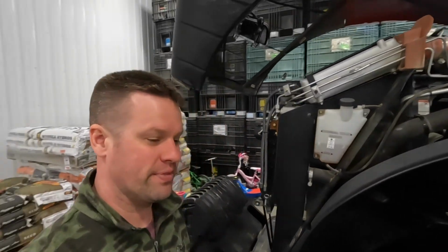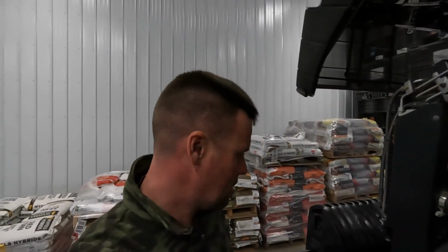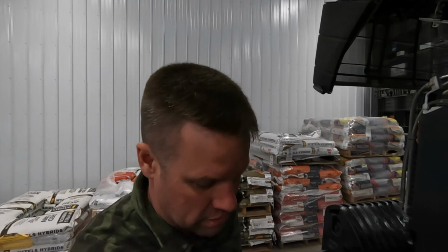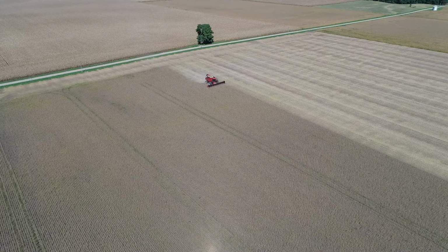So, you're wondering what that animal fur is on the front of my radiator. Well, Matthew went to start the tractor yesterday, and let's just say we have one less cat left on the farm.